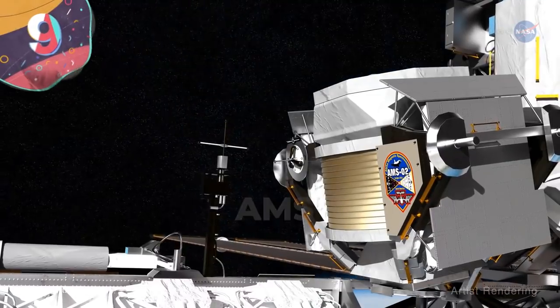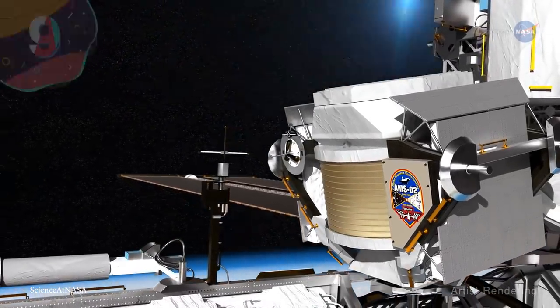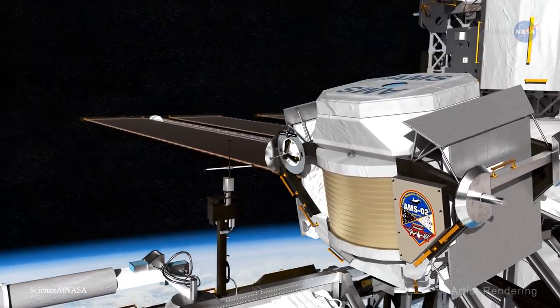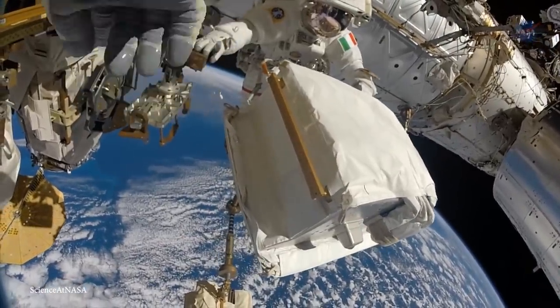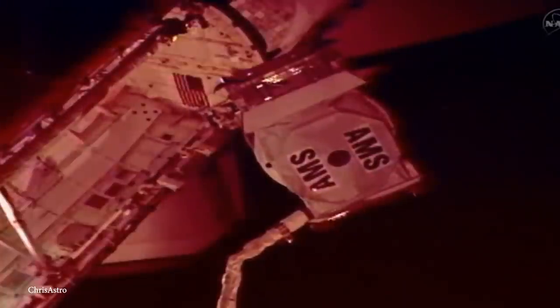Number 9, AMS, International Space Station. The AMS, or Alpha Magnetic Spectrometer, is a particle physics experiment module mounted on the International Space Station, which is used to detect and measure antimatter in cosmic rays. The experiment is run by CERN, who are obviously responsible for the Large Hadron Collider, and therefore know a thing or two about particle physics.